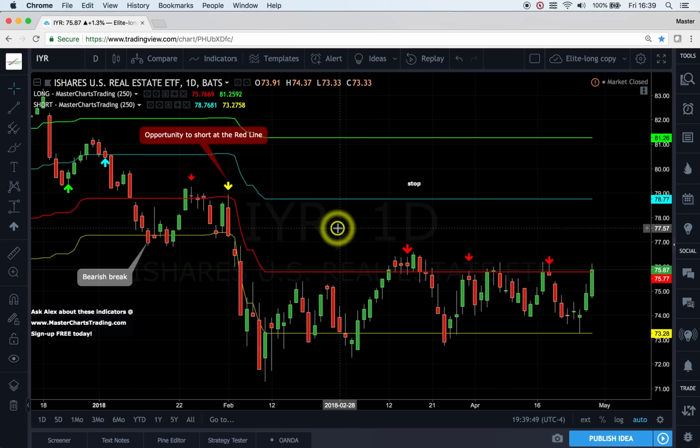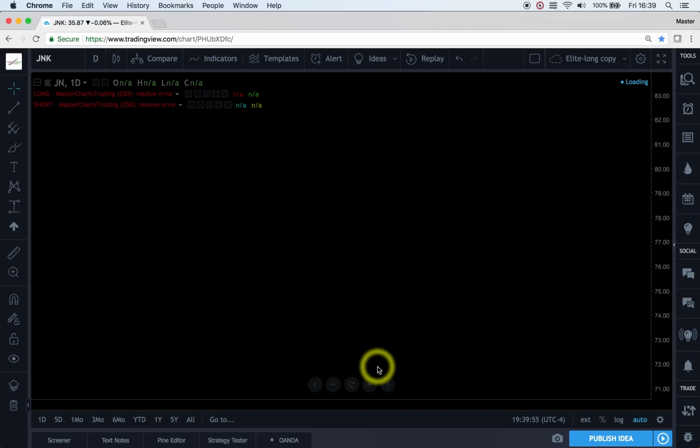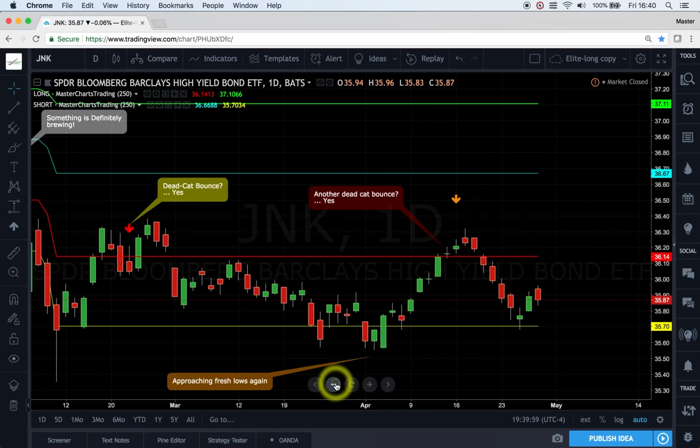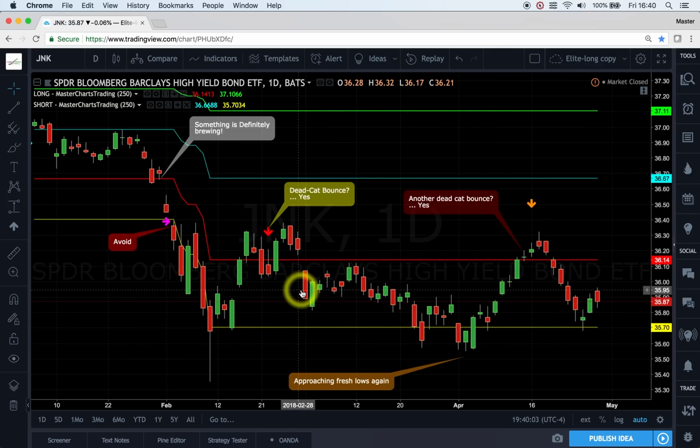All right, let's continue to bonds. Okay, so here's JNK on the daily time frame again. Here's something I pointed out: basically a couple of rallies, and they both turned out to be dead cat bounces, or just rallies to be shorted.